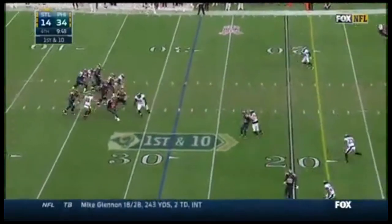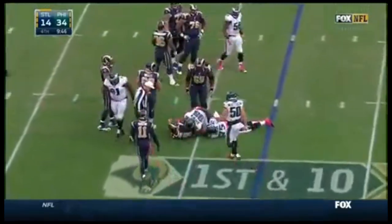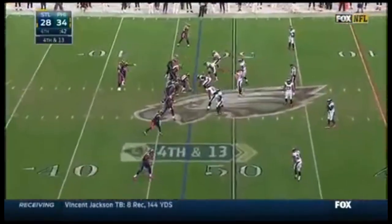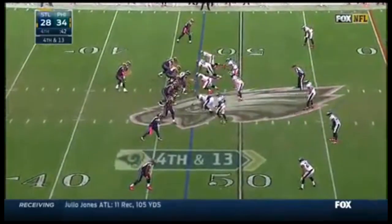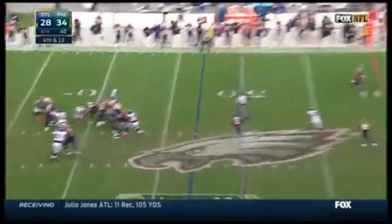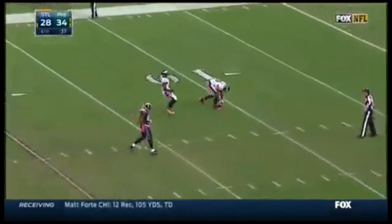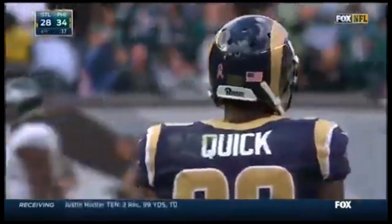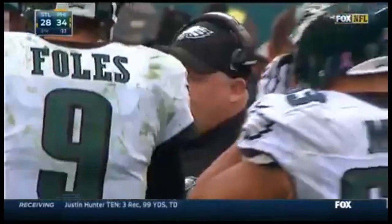Davis on first down, steps up, wrapped up by Connor Barwin. Down he goes. 4th sack today for this Eagles defense. So the Rams look to make history when it comes down to this 4th down play. 4th and 13. Davis throws, and it's incomplete. He overthrows Ryan Quick. So Austin Davis in his 3rd NFL start. And the St. Louis Rams, after a tremendous comeback, will fall short.